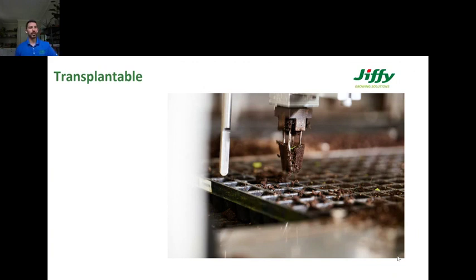So moving on into automated systems that are important for transplantability. I think within growing media, this is one of the most important elements. And this is because as we see more automation within CEA, we can't just use any growing media product to move a crop from an early stage and get that transplanted into a final system and not have any issues throughout that process.